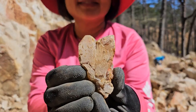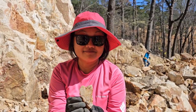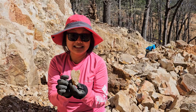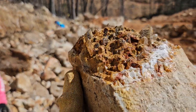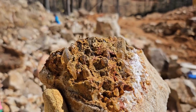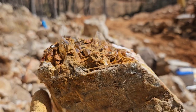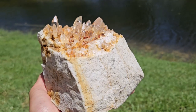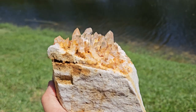Okay, my honey just picked up this heart-shaped V guy. Look at that, like 2 inches. Nice big point there. Oh, and then I got this guy. Just have to go bag him. Got that nice point. Sweet cluster. Now that is a nice cleanup. Let's get a closer look.